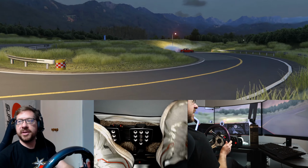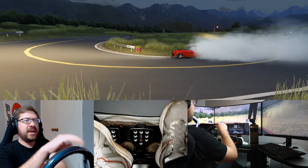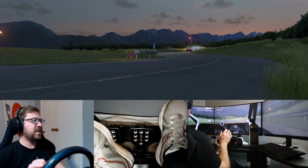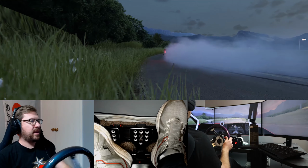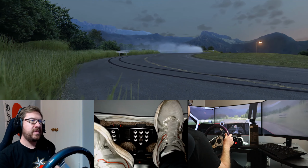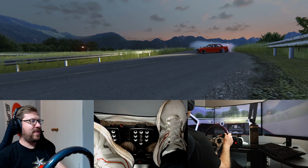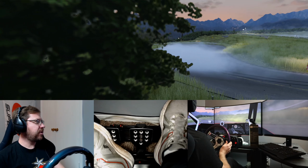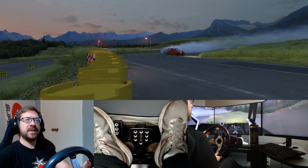Model-wise, the interior looks accurate. A little too much there. I've never driven one of these in person, but I have seen them drift a little bit in video, and I've seen a few in person. Gotta get back on my line here. And they do look about like this. It's a nice short wheelbase car, so you can really take some tight lines.